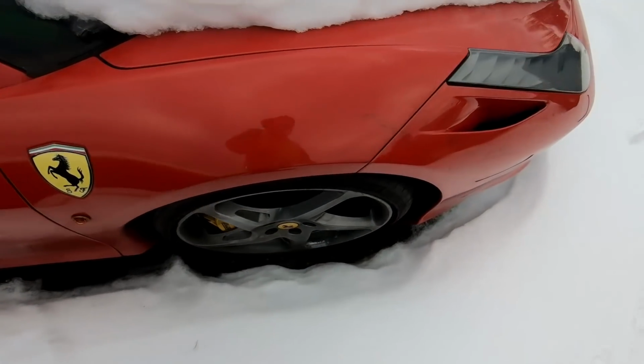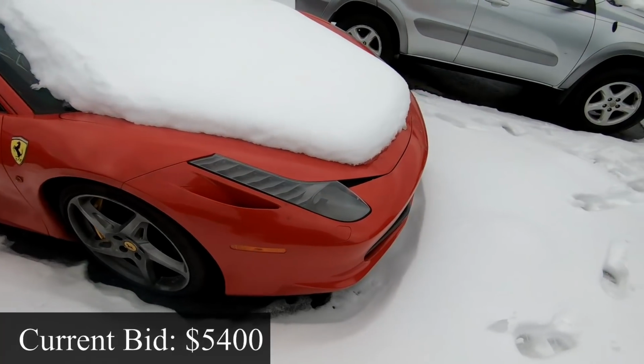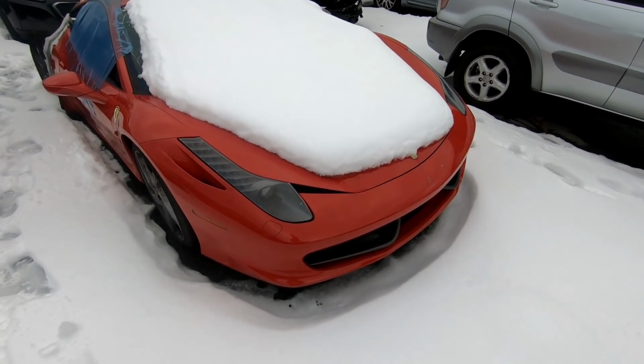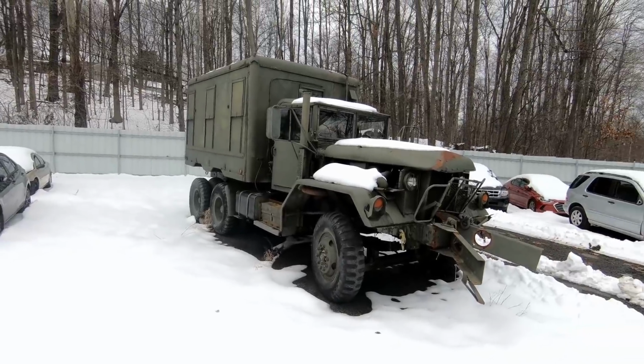Mirrors are good, wheels are good, brakes are good, entire front end. Very likely that this will be sold for parts. I think it might sell for like 30 grand, maybe even more. Let me know, what do you think it would sell for? How much would you pay? It's crazy what you could find here.